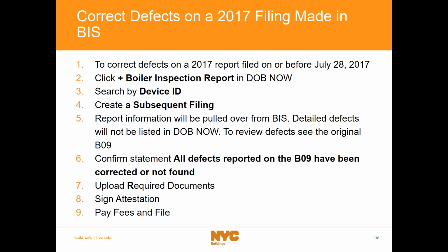For 2017 filings that were made before DOB Now went live, we still need to correct those defects that were reported by creating a subsequent filing. So what you'll do is log into DOB Now, and from your dashboard, you'll select plus Boiler Inspection Report, search by device ID, and in the filing actions, you can select Subsequent Filing. And the system will reach into BIS and pull over the details from that original initial inspection report.